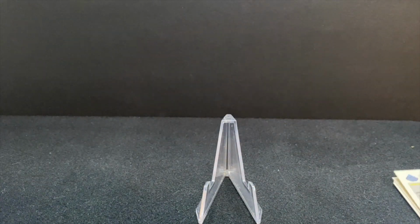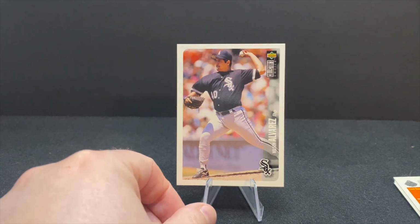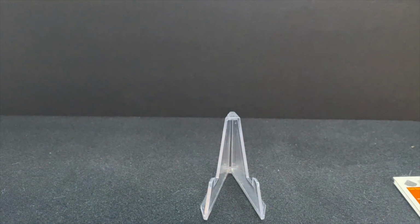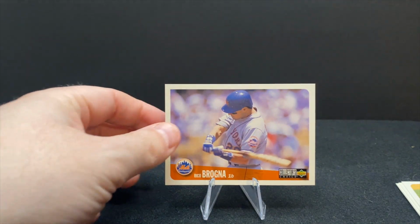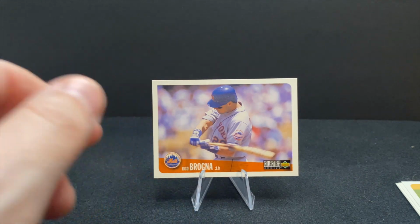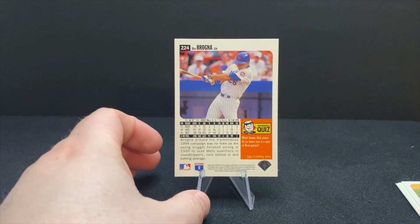So, all right. There is Wilson Alvarez, a good pitcher for a while in both leagues with the White Sox. I think most notably, though he was with a few other teams too. Here is Rico Brogna with the Mets at this point. He is a native of Fall River, Massachusetts, and he was not necessarily the best hitter. This was relatively early in his career, as you can see there.